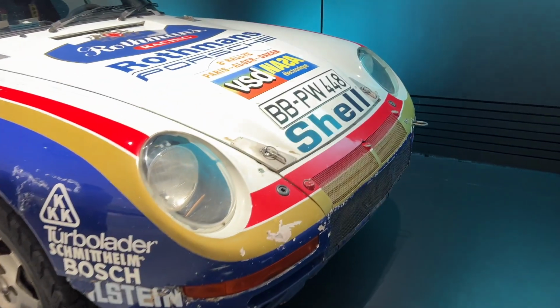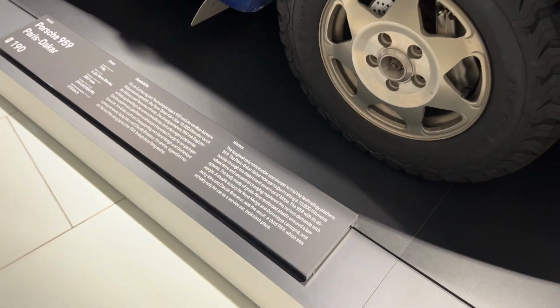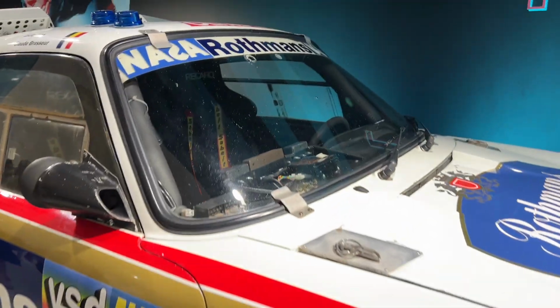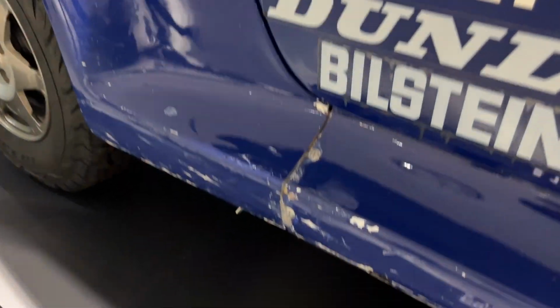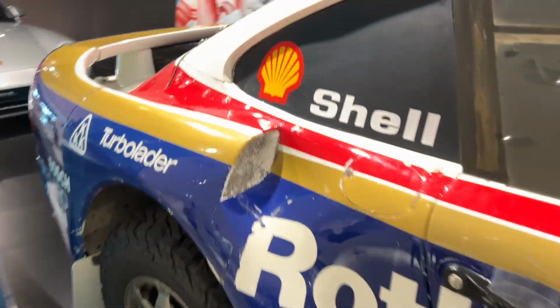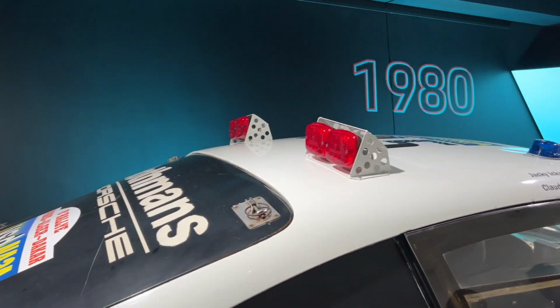A street legal car that they took on a rally. Well, it's got license plates that went through 14,000 kilometers of all the desert and dirt and grime and all that, and all these battle scars are still on the car, which is super cool. I like how they preserved all this instead of restoring it.